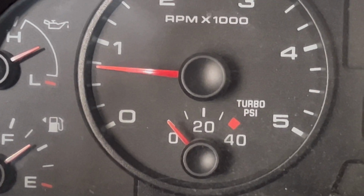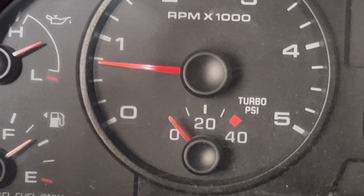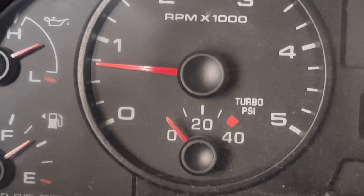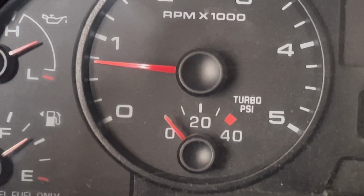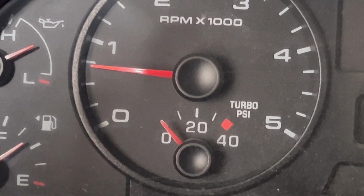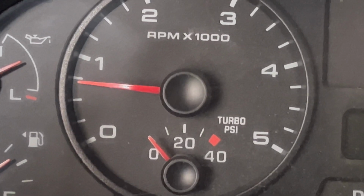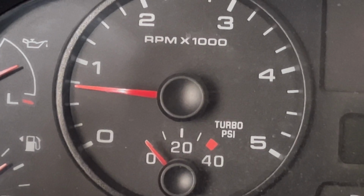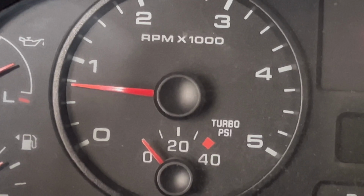Okay, good RPM. Let's watch it for a minute. Do not want it jumping up. Feels smooth. I don't need the computer right now. You can tell if it's not happy, you can tell. So we don't need to hook up the computer just to hook it up. Start this thing up, see how she acts, see if she's happy.